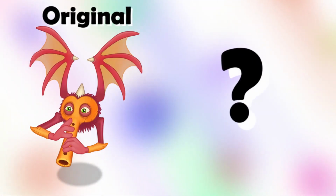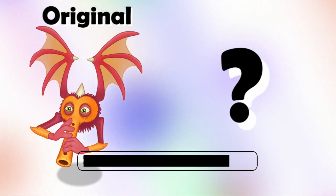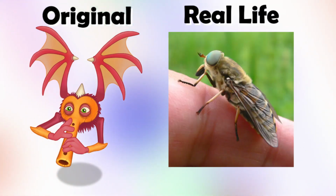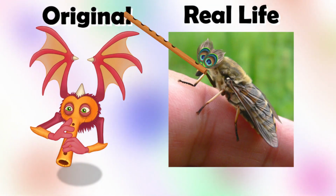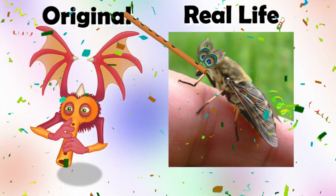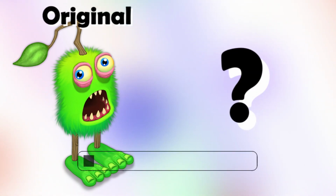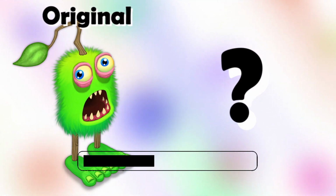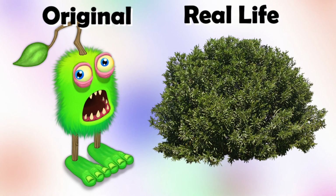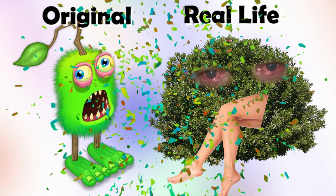Flute fly! What might this character look like in real life? Flute fly in real life is a giant skunk fly, but with a flute! Furcorn! What might this character look like in real life? Furcorn in real life is a big bush, but with legs and eyes.